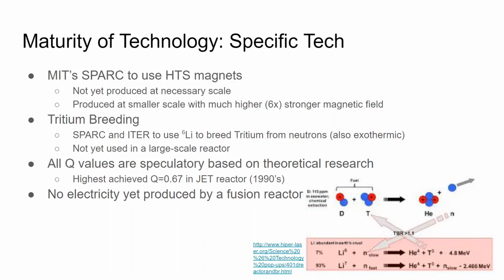No researcher has achieved any Q value higher than 0.67, so less output than input, and that was in the JET reactor in the 1990s. Additionally, no electricity has been produced by a fusion reactor. All reactors have been solely for research.